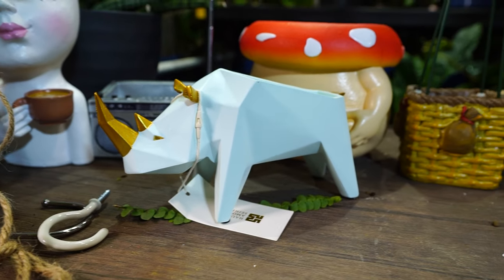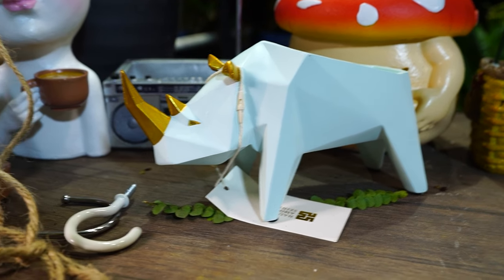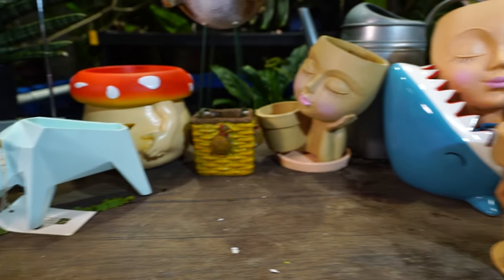Oh, is this dangerous? Should I not? That can't go in a nursery, can it? It's got spiky things on it. Maybe I can keep it. I guess we'll find out.